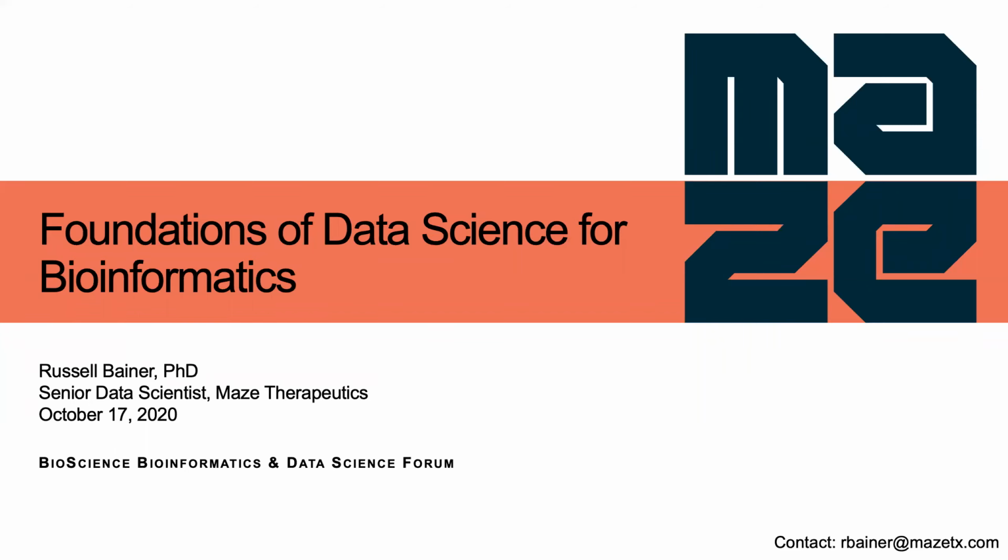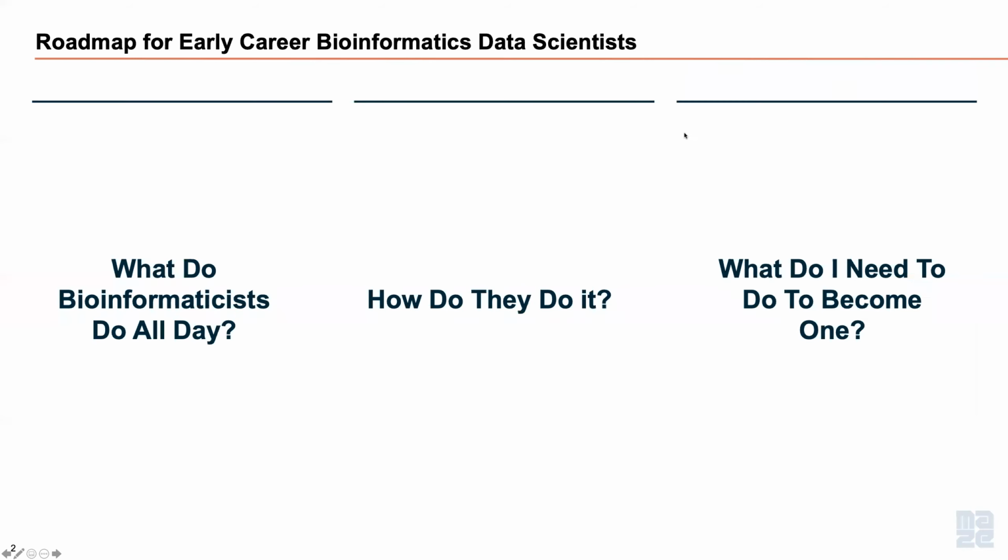So the organizers suggested that I focus my talk on more fundamental principles of data science and the kinds of things that I think might be useful to early career scientists as they consider launching into the data science and bioinformatics space. So what follows is my interpretation of that. So I've decided to structure my talk like this. There will be three parts.